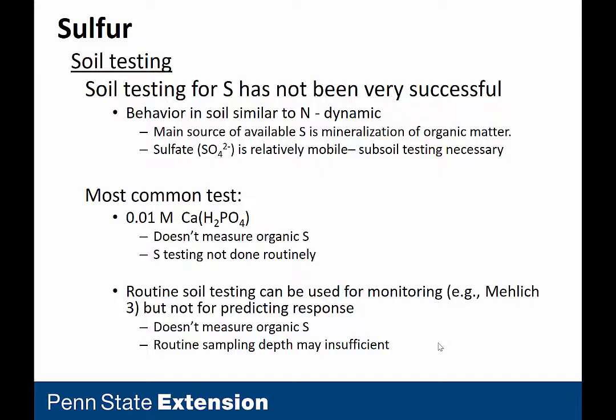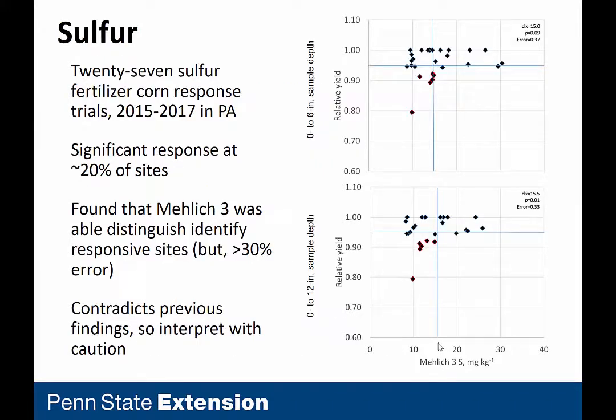All right, so that's the general consensus, and that's the knowledge that I had up until about 6 weeks ago when I summarized this data. So in 2015, 16, and 17, Doug Beagle and I worked on and put together 27 site years of sulfur response trials in the state. We knew that sulfur was becoming a bigger issue. We wanted to make sure we had our arms wrapped around it. So working with a bunch of folks in the state, we put these trials out. At 20% of the locations, we found a significant positive response to sulfur addition. So 20% of sites, we're seeing a significant response to sulfur.